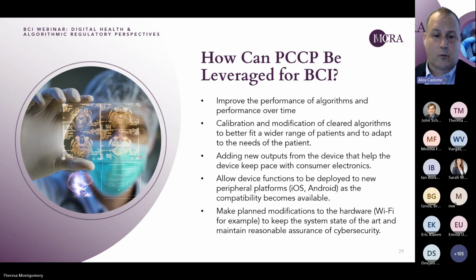And lastly, just one area that might make sense is planned modifications to the hardware that would help keep the device within this idea of the reasonable assurance of cybersecurity. For example, as Wi-Fi chips change over time and new protocols are developed, it may make sense to make these changes to the system so that the device is able to remain cyber secure. And these are things that are fairly straightforward and could be governed by pretty straightforward SOPs and work instructions that would allow changes to the hardware platform to keep the device more relevant and cyber secure over time.